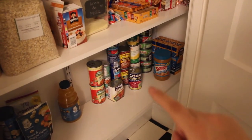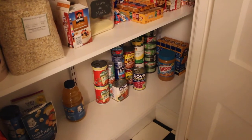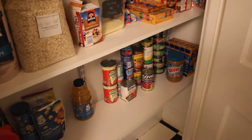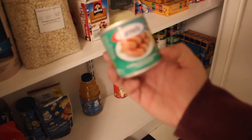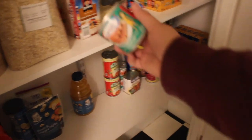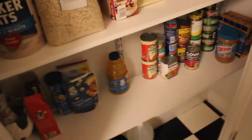We have some corn, one thing of kidney beans, some refried beans, some tomato sauce, some corned beef, some Chef Boyardee, and a few cans of, what are these called in English? I can't think of the English name for them, but they're salchichas. They're the Carmela brand, which is really good, and I like to eat them by themselves or with crackers, and sometimes I like to make rice with salchichas, which is delicious. So I have a few of those.